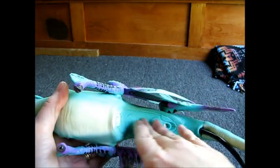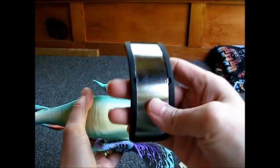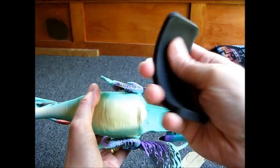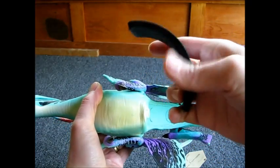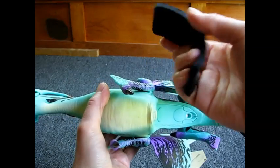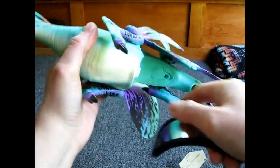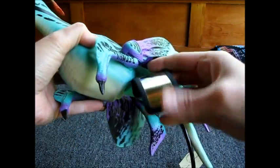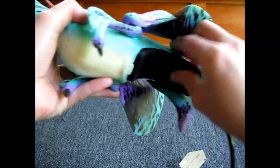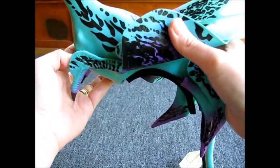This is also the saddle area where this little piece connects to your shoulder. There's a nice rubber feel to this. It's like a non-slip, non-skid rubber. You would put this on your shoulder directly, on your bare skin, underneath your clothing. And then when you set the Banshee on your shoulder, this attaches. Just like that. And it will rest right on your shoulder.